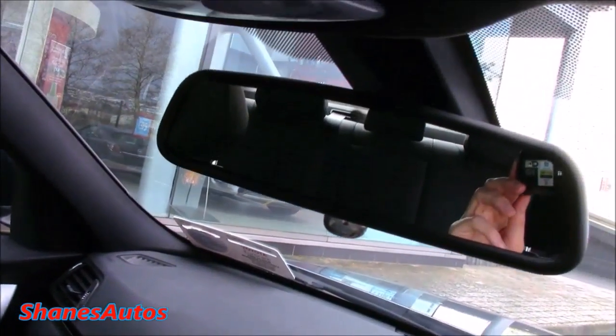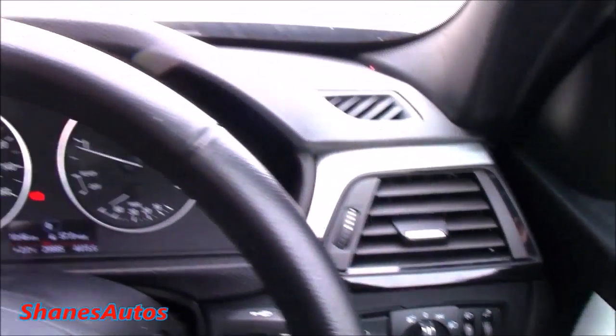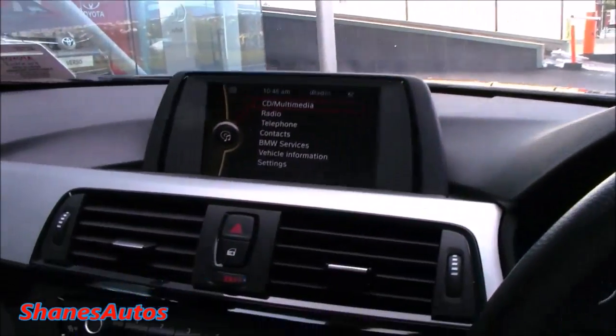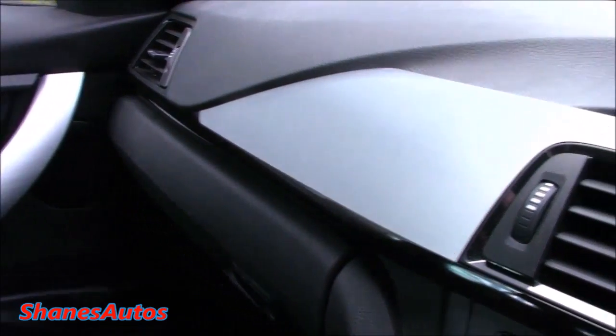This car also comes with the auto dimming interior mirror, as well as rain sensing windshield wipers, which are just indicated there by the little A. Doesn't have automatic lights, I believe those are just an optional extra. And it's also got a nice little bit of black piano gloss veneer finish going across a part of the dashboard.